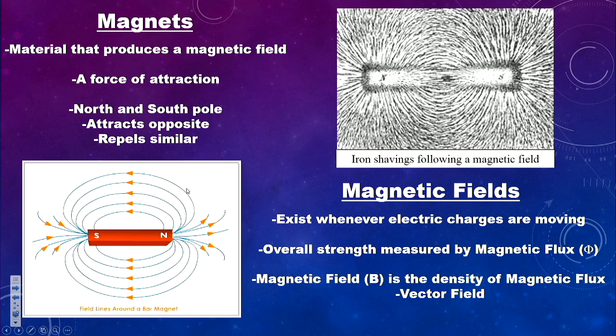Fun, right? They exist whenever charges are moving. The overall strength is measured by a magnetic flux. Don't worry too much about that symbol. I'll never see it again. And a magnetic field is considered B, so the term we use for it is the density of magnetic flux, or the vector field.